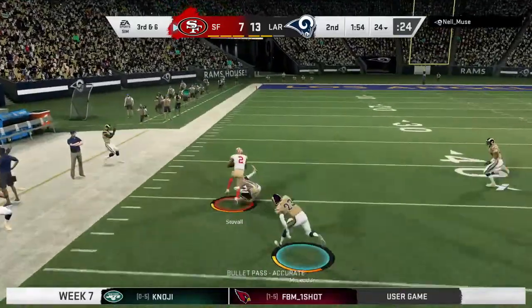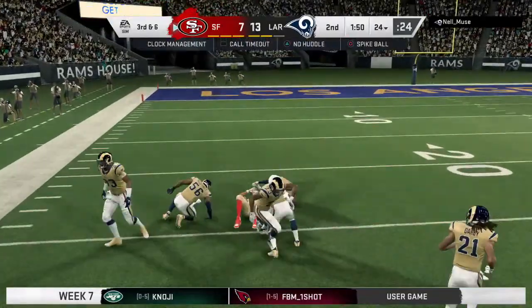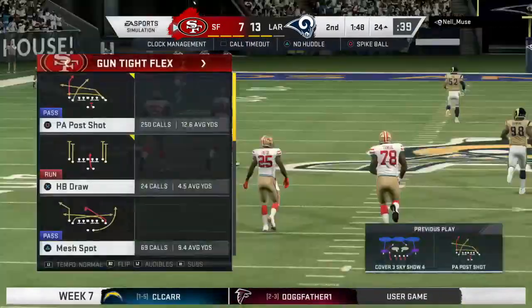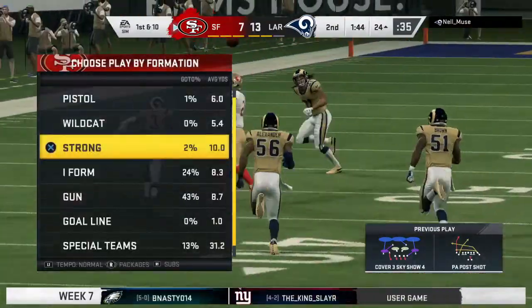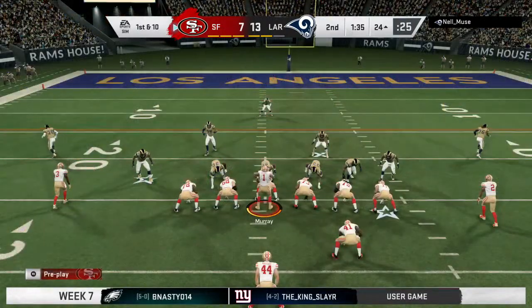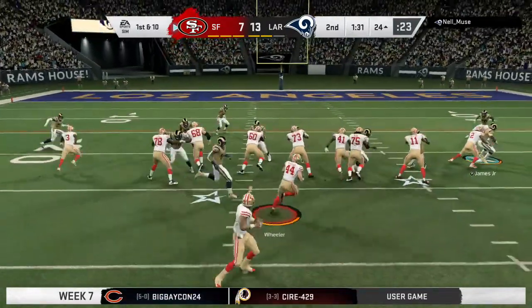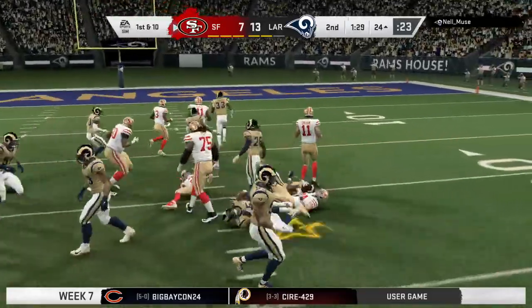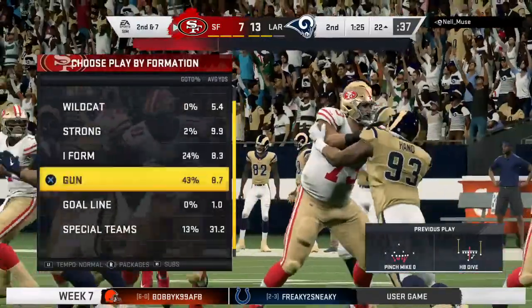Wide open receiver complete. And all the way down to the 24-yard line. A big play there for the Niners. 51 yards. So barely time to catch our breath. Here's 1st and 10 just outside the red zone. And he'll give it here to his running back. This will be a short gain of 3 before he's brought down at the 22.